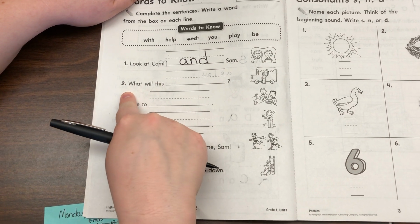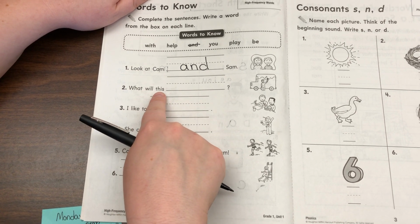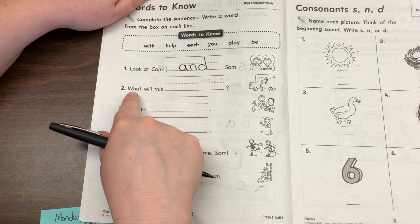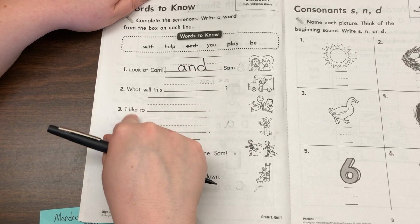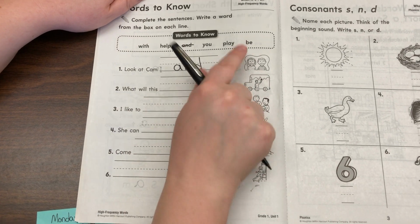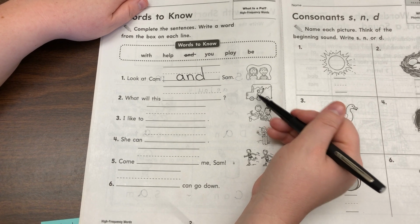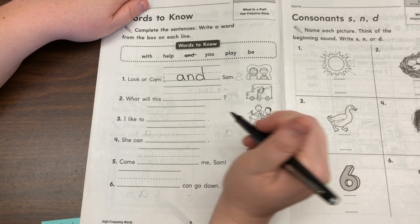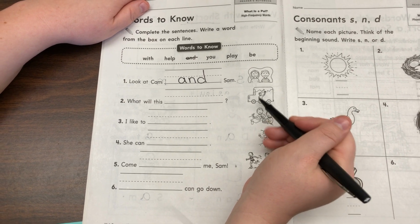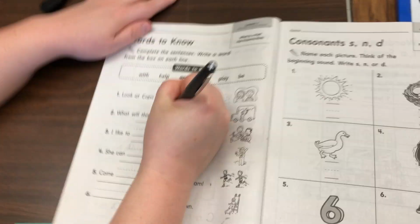Now, what will this blank? What will this with? What will this help? What will this you? What will this play? What will this be? Ooh, so it looks like this man is painting a truck. Maybe it'll be an ice cream truck. We don't know though. So maybe someone who's watching him paint would ask, what will this be?